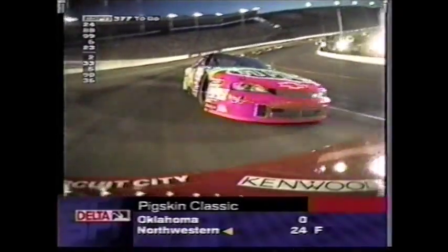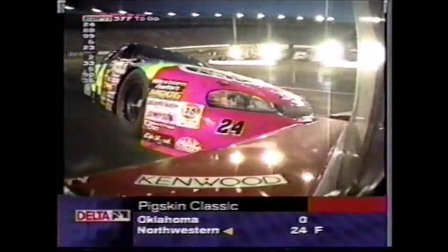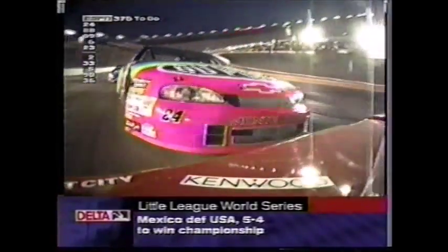And you've got to be pretty darn accurate, because you don't want to give him much of a bump or you're going to damage your own car, but you've got to give him enough of a bump to let him know they're there.